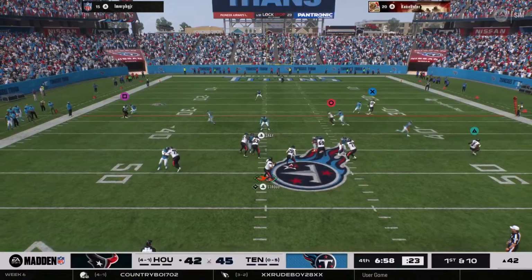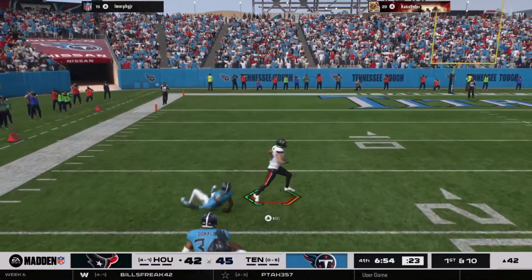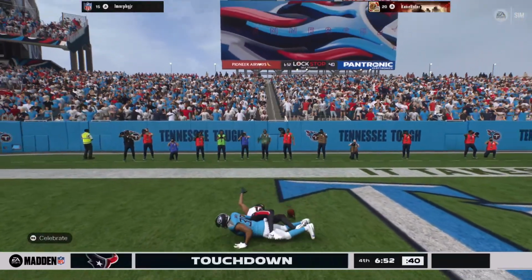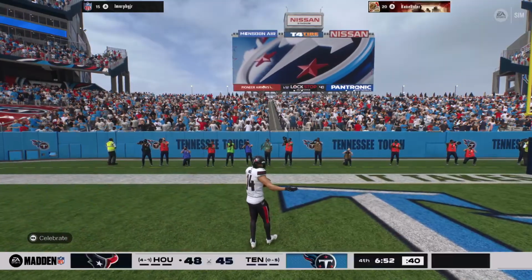Operating from the gun, it's Stroud. This one's out to Moore, left side. Running in the red zone. And he's in. Touchdown, Houston. The Texans take a fourth-quarter lead.